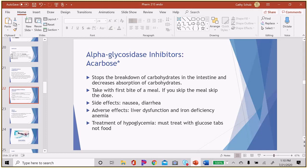And because this medication is blocking the breakdown of carbohydrates, you will not be able to treat hypoglycemia by giving food. So our hypoglycemic plan that we talked about prior to the lunch break was, if we were awake and able to follow directions and swallow, we would just take in some juice or something. But if I gave this person something to eat or drink that had sugar in it, they won't be able to absorb it, and so it won't help them. So they actually have to have glucose tabs with them, and that's the way that they will be able to increase their blood sugar.